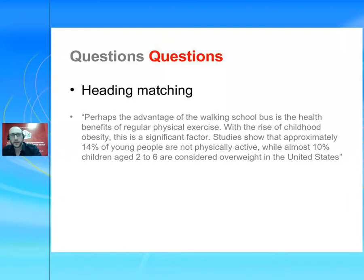Let's look at an example paragraph here. Perhaps the advantage of the walking school bus is the health benefits of regular physical exercise. With the rise of childhood obesity, this is a significant factor. Studies show that approximately 14% of young people are not physically active, while almost 10% of children aged 2 to 16 are considered overweight in the United States.